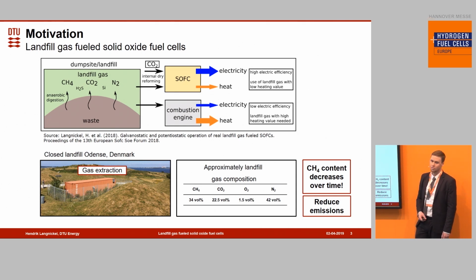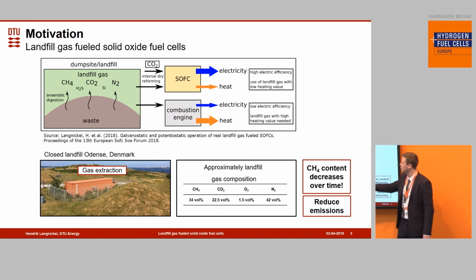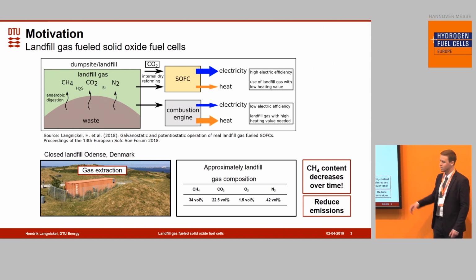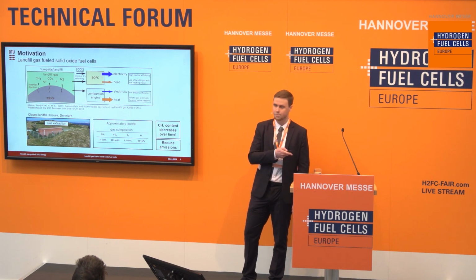And they have a gas composition of around 34% of methane, so the methane content is already today quite low, and also 23% of carbon dioxide and a little bit of oxygen and 42% of nitrogen. And this methane content is declining over time. So at one point, they will not be able to use this combustion engine they're running nowadays. And that's the reason why we are looking into it from DTU Energy, and furthermore, they would like to reduce emissions, and there also solid oxide fuel cell can help.